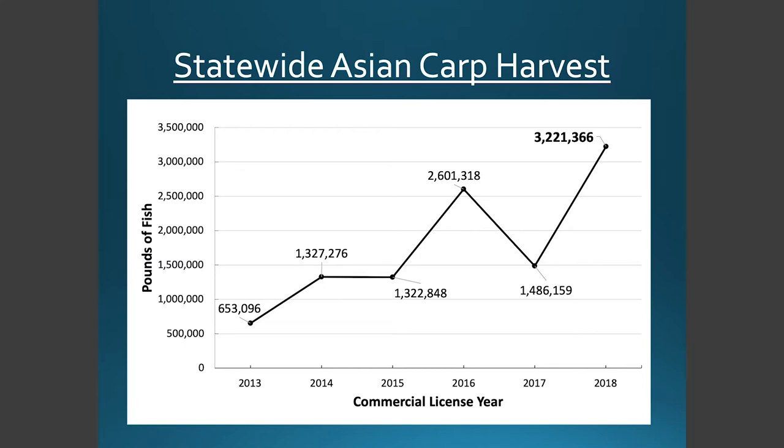But then this past year, harvest has really gone up to over 3.2 million pounds. There's a couple of factors playing into that. One is we still have two processing facilities in Kentucky, but Schafer from Illinois has also been coming down to Kentucky and buying Kentucky-caught Asian carp from fishermen down here in 2018. So that was another driving force that kept the commercial fishermen out more in the field.